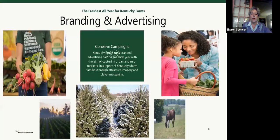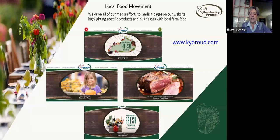So talking a little bit about some of our Kentucky Proud promotion, we do have branding and advertising. With me being in the Office of Marketing, I work very closely with our Kentucky Proud folks doing marketing campaigns. We know throughout the season, especially with our farmers markets, we've got a slow time, usually about when school starts in August. That's also National Farmers Market Week. So we try to step it up a little bit more, with more advertising and promotion to get some attention to the markets.